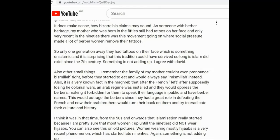Also, it is a very known fact in the Maghreb, that means Morocco, Algeria, Tunisia, that after the French left, after supposedly losing the colonial wars, these Arab governments were put in place and they would oppose the local people, making it forbidden for them to speak their local dialects or languages and have their local names. Basically, they now started having Arab names. So these things have only happened recently.